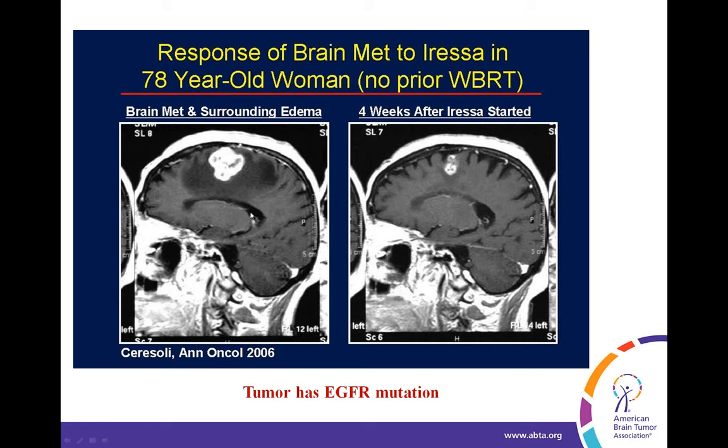And then the other area where there's a lot of interest is in brain metastases. These are tumors that go to the brain from other parts of the body. And this is a patient with lung cancer that has an EGFR mutation showing a response to an EGFR inhibitor. The molecular changes in other cancers are potentially better worked out than in brain tumors. And so this is another area of tremendous interest and potential.